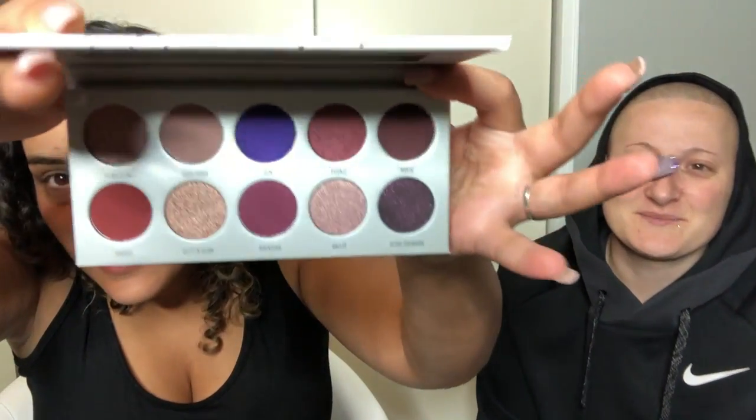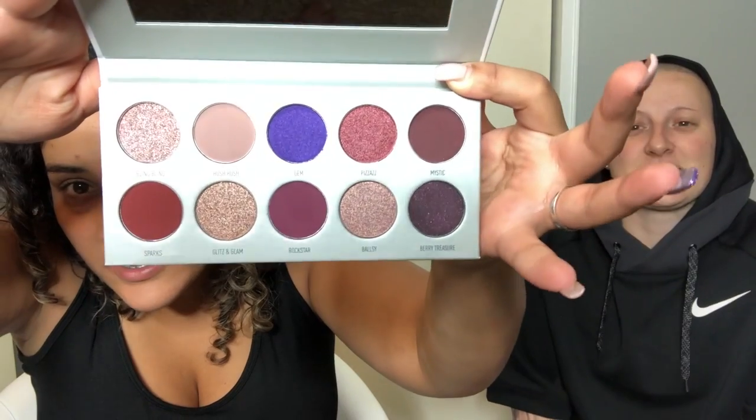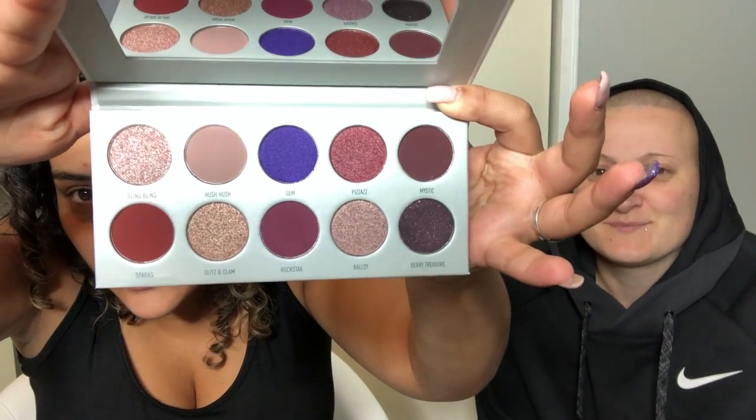So now we're going to move on to Bling Boss. It better be a bunch of shimmers. I forget which one is which, because I already saw the video. Ooh, look at that gem. Somebody woke up. Somebody's excited. And that's probably because this is a purple base palette. If you look at it, it has a lot of purple colors. And she loves purple. That's her favorite color.